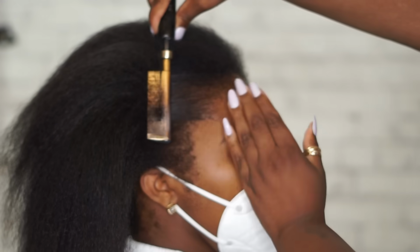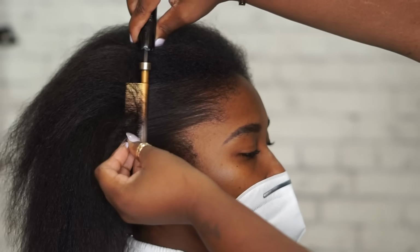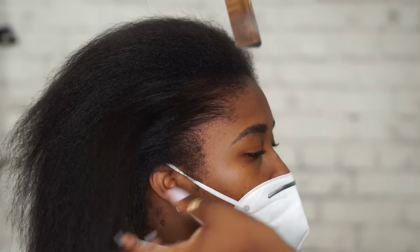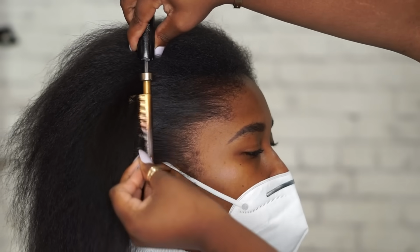Now I'm going to go in first with the hot comb. Now I'm not using my electric hot comb. I'm at the shop, so I might as well use Old Faithful. She not even jumping. What a G.